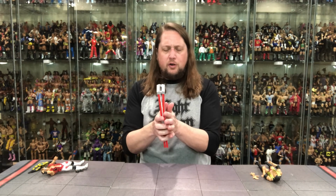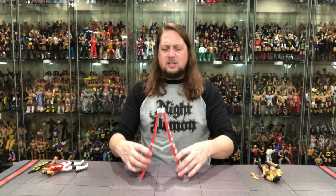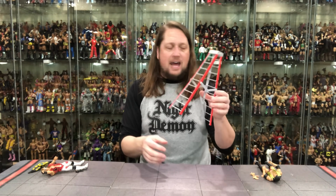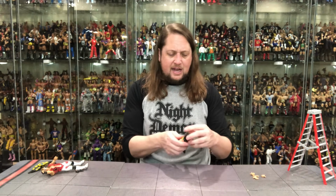So it does fold up, of course. It is a big ladder, no doubt about it. Would be cool to display these guys maybe on the top, just kind of how it was in the package. But a very nice ladder accessory and a pivotal moment of this 2-pack, no doubt about it. And I guess we'll dive into Razor Ramon first. I guess that'll work right here.